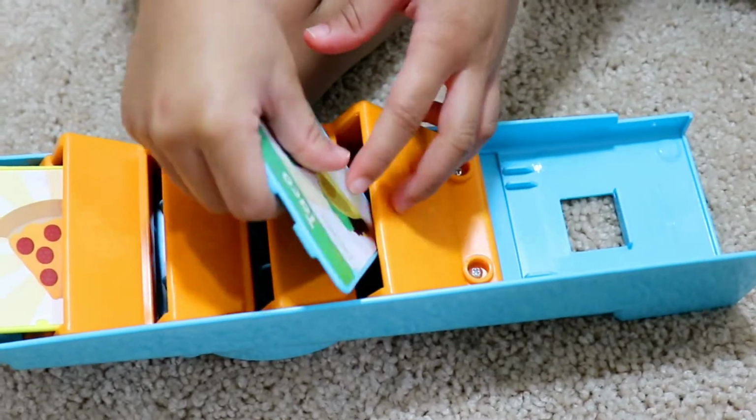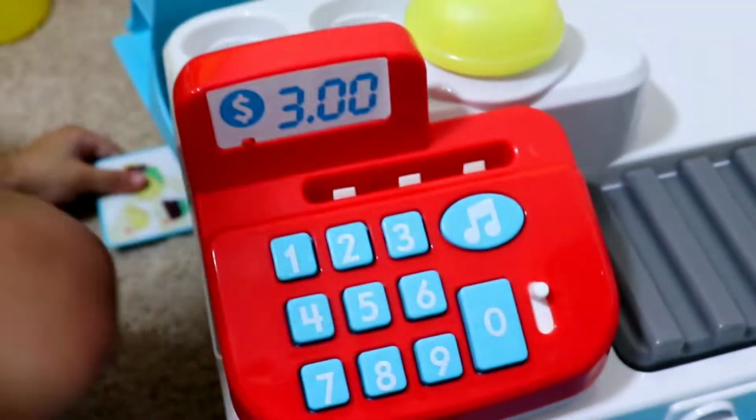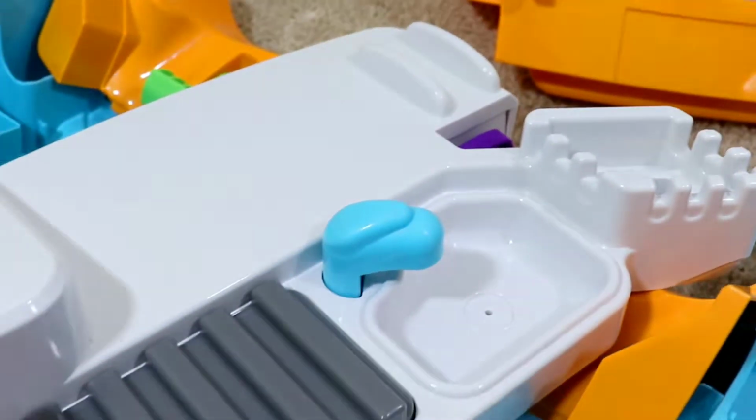All right, Melly, find the instructions. What's on a pizza? So this is a cash register. That's what we usually do, we follow the picture on the box. Let's see.